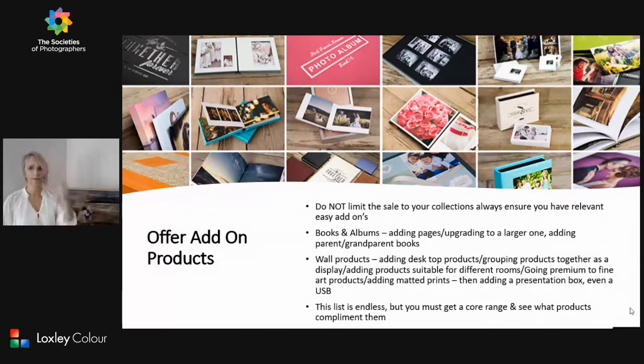They do come as a standard black leatherette box, so if you want to keep it as that, but to have it in the same way, it's only £10 extra, but you could add much more on to your price for the client. Adding parent books, the little keepsake accordions, adding the mini print boxes, anything like that. This is a mini print box here, it's so cute and quirky. And then obviously you could add the USBs, keepsake accordions, parent books, all of those kind of things.